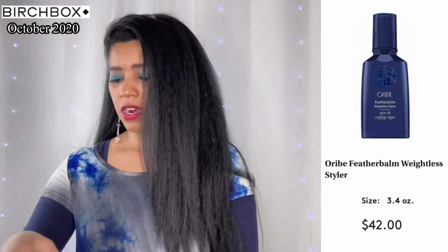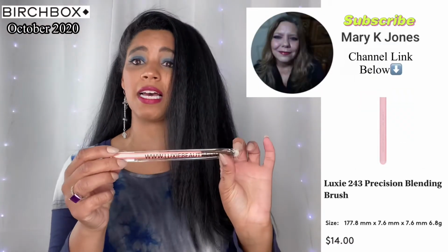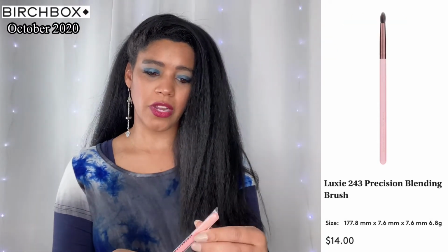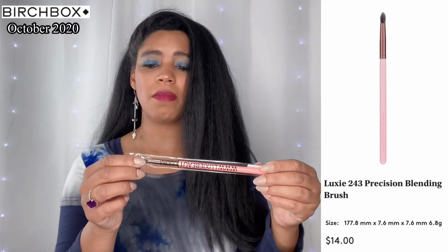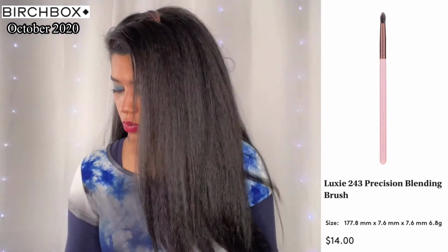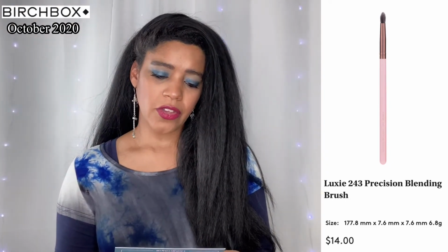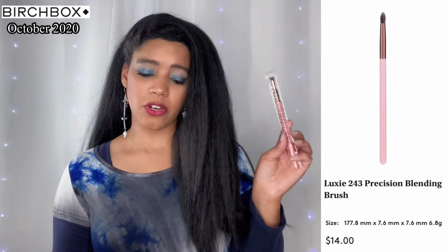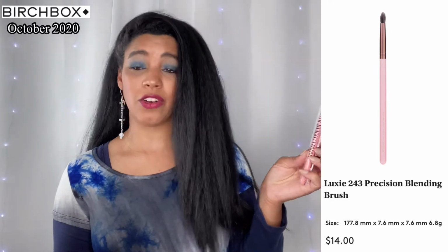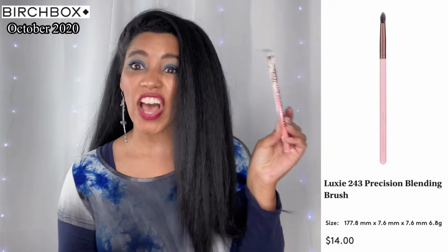Ooh, what do we have here? A Luxie brush. Okay, so my friend Mary loves these Luxie brushes. Super awesome. I know already that this brush is going to be super soft and super great, so I'm not going to take it out of here because I already have felt their brushes before, and they do feel really great. Ooh, almost lost my card. Okay, so this is a 243 Precision Blender brush in rose gold. Is this the full size? I don't know. The brushes are pretty expensive, so it probably is $14 for just this brush.